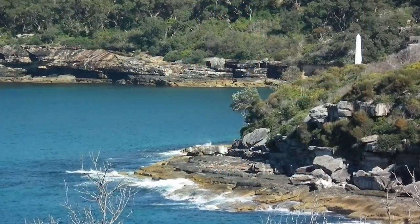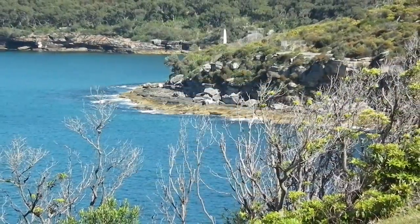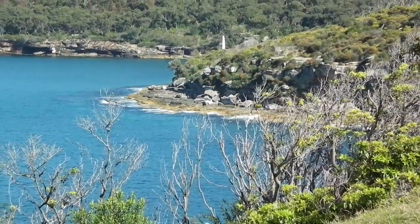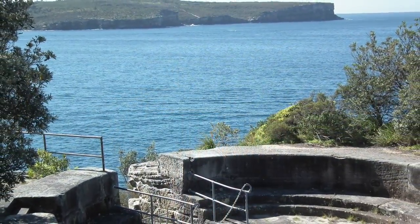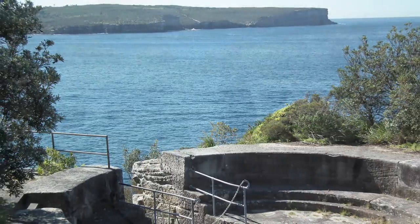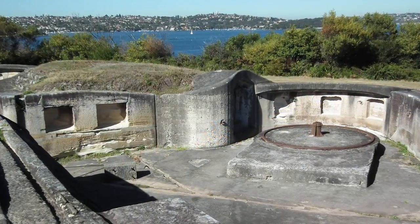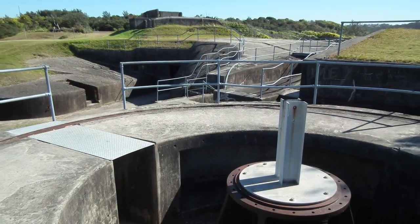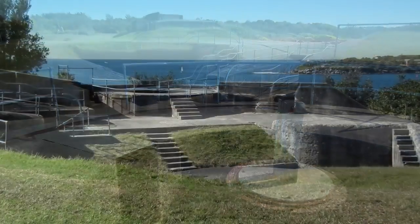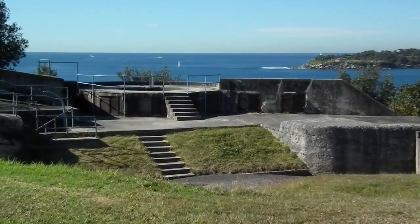If we continue from Chowder Bay to Middle Head, we pass Obelisk Beach, a quiet spot where nude bathing is permitted. At Middle Head, we can see way out to the ocean. Middle Head was fortified with gun emplacements in the 19th century, and it stood guard over the entrance to Sydney Harbour. The Middle Head Park is administered by the Sydney Harbour Federation Trust.